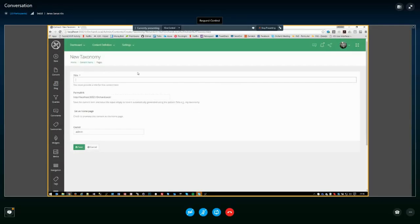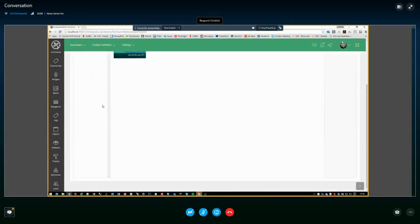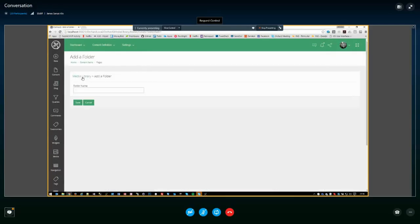Here we create a new taxonomy. This all works. This also works for the media screen. There's a little bullet here that needs to go. You can create folders. So I think this turned out pretty well.